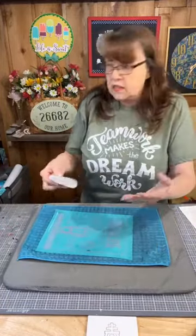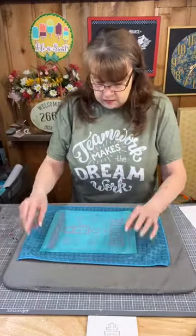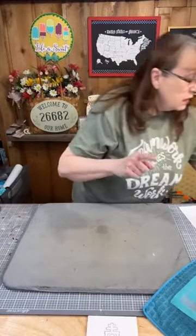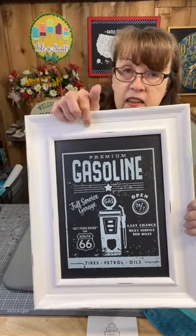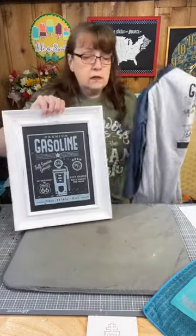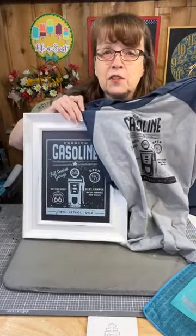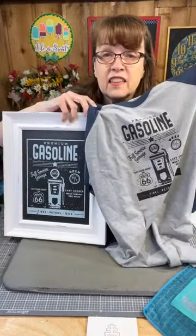Okay, and that's all cleaned up, ready to use 10 to 12 times, guaranteed by the company, but I know you can get more uses out of it if you take good care of it. So, those were our two projects tonight. We did our gasoline sign. We did this in the ocean mist, the light blue paste, and our t-shirt. So two projects, one design, and I can mark that off my list.